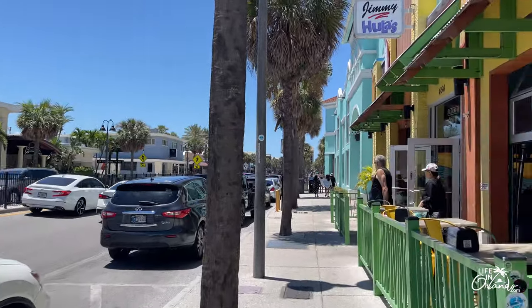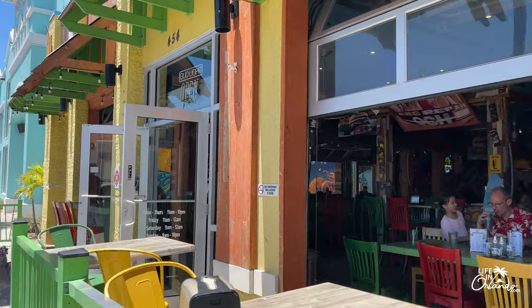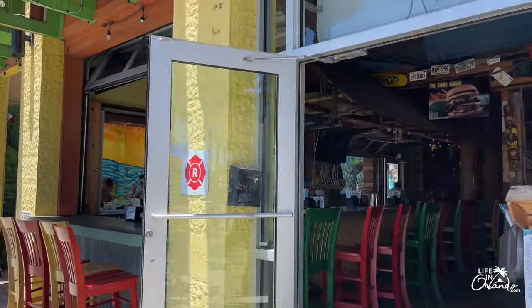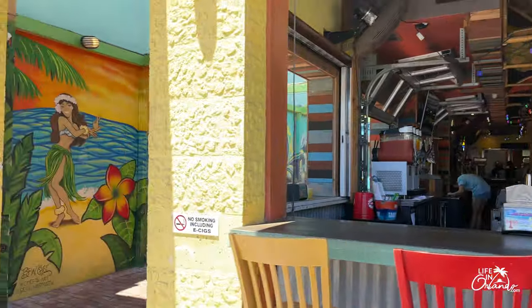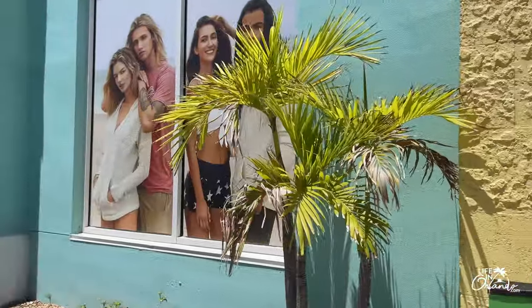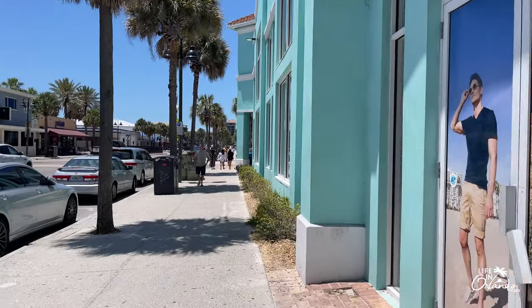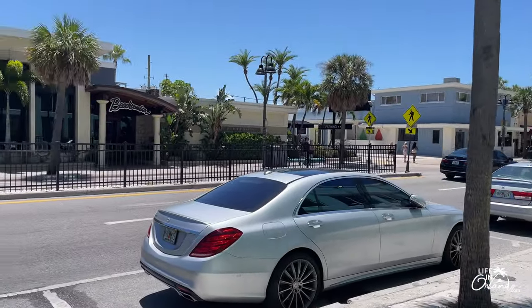Here we have Jimmy Hula's, and I'm actually very familiar with Jimmy Hula's because it actually started in Orlando. So I've been eating at Jimmy Hula's for years and years in Orlando, and we were really excited when we saw that they opened up a spot here in Clearwater as well. They have great fish tacos there. So if you're craving fish tacos, if you like fish tacos, then check out Jimmy Hula's.